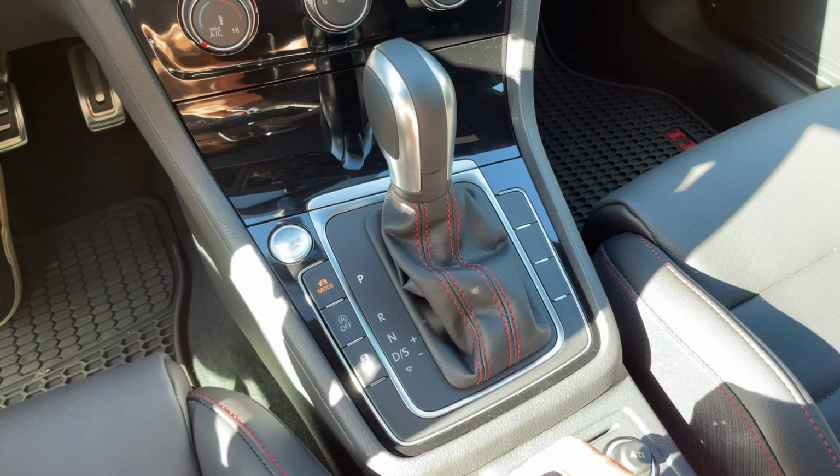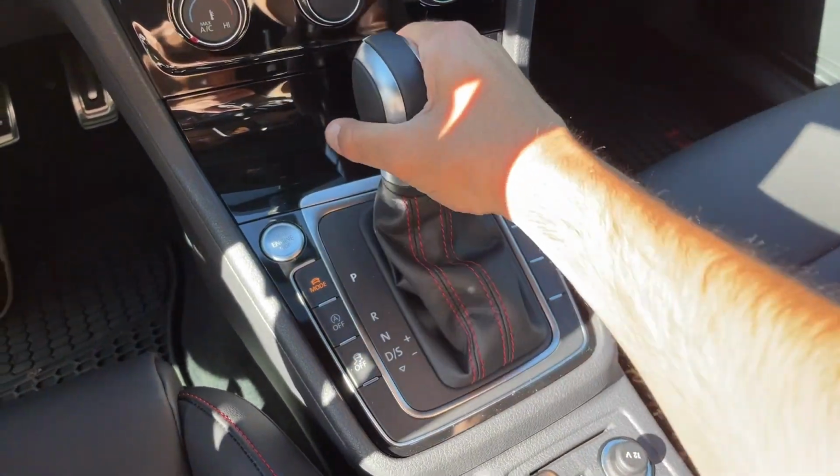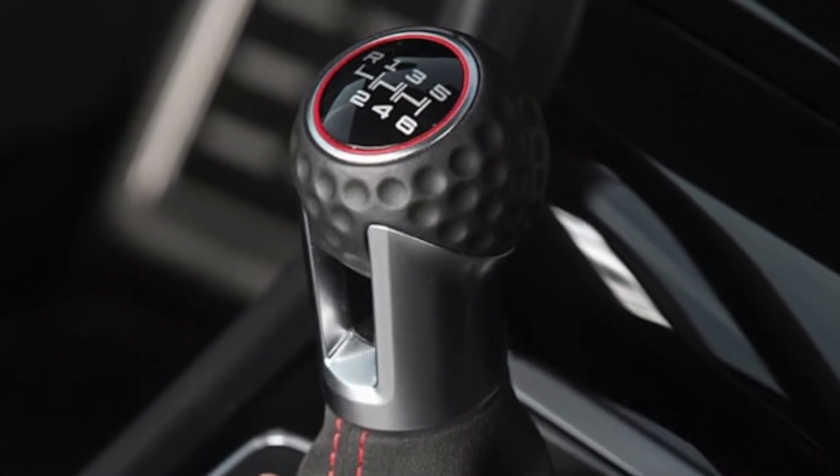The SE trim also comes with keyless access as well as heated seats, but this particular car has the optional and well-respected DSG 7-speed dual clutch transmission. Obviously, 6-speed manual is always the right answer, right? No, but it does, all GTIs actually come standard with a manual. So not only optional, but actually standard, and you'd have to then pay $800 extra, regardless of trim level, to get an automatic, which again is a fantastic 7-speed dual clutch transmission.